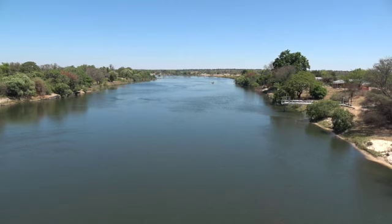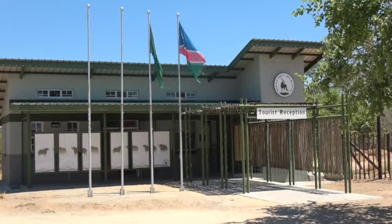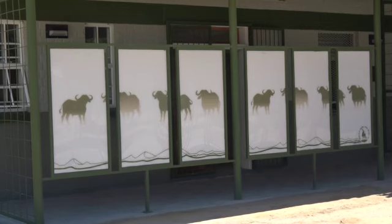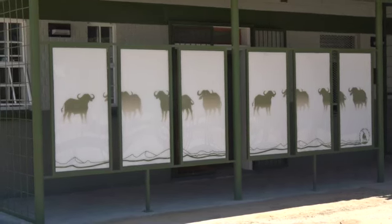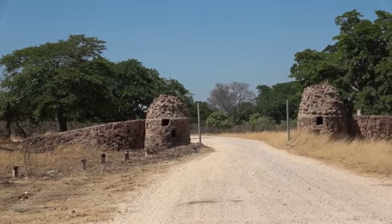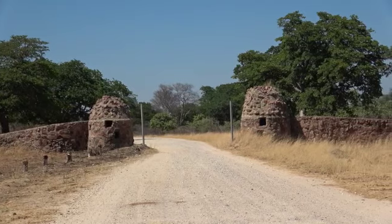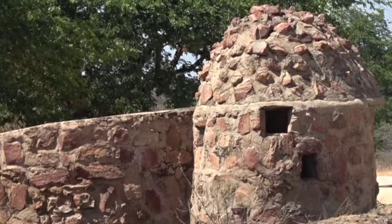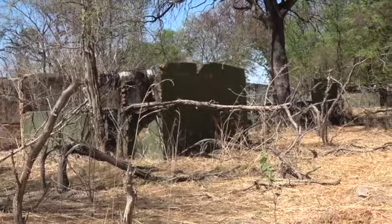Mahango Game Park. Not far beyond the bridge on the east side of the Okavango is the entrance to the Buffalo Park. Once in the park, one immediately comes across the ruins of a former military base of the South African Defence Force, who from here defended the country against attacks from Angola.